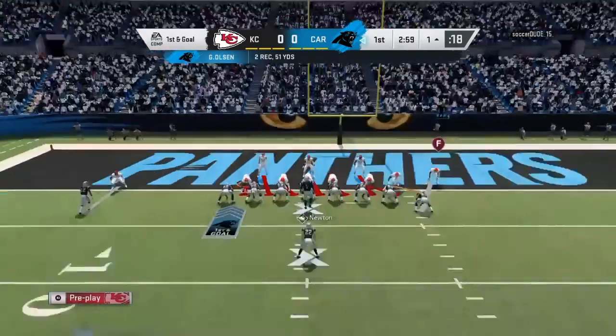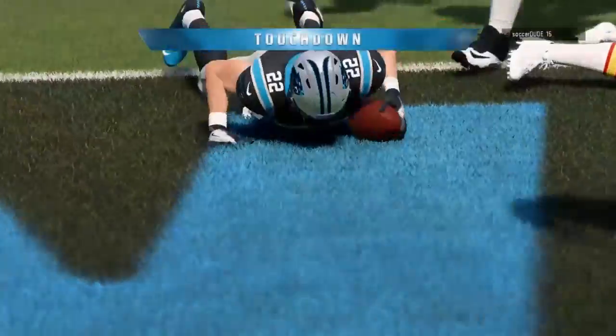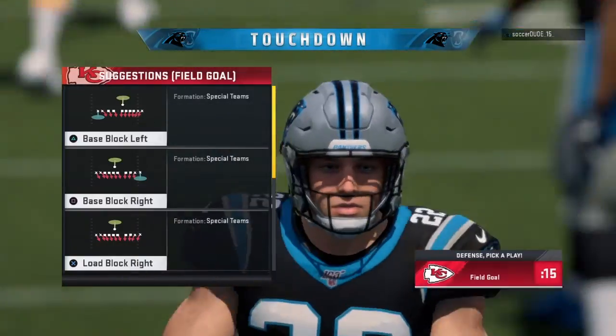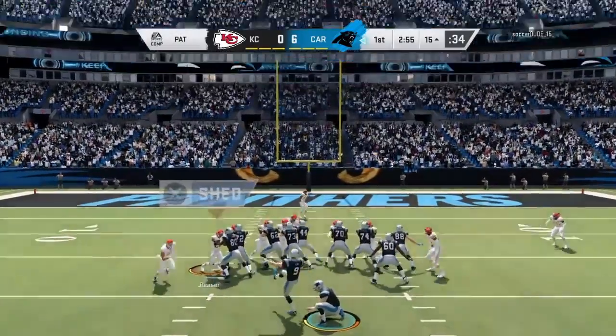First and goal at the 1-yard line. On the ground, McCaffrey. And he takes it into the end zone for a Panthers touchdown. Taking it in from a yard out. And the Panthers are going to take a first-quarter lead.